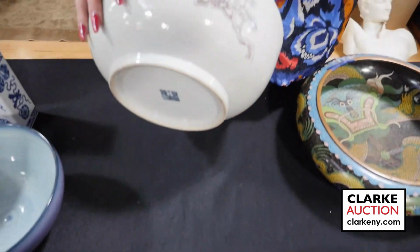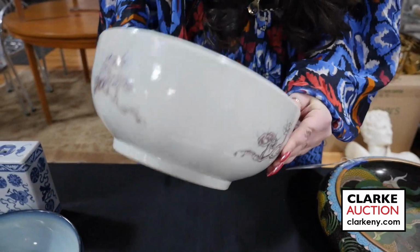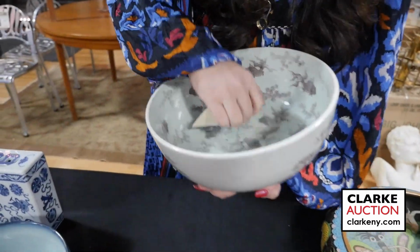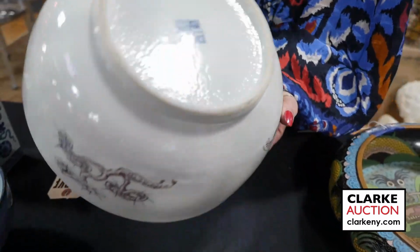$500. Again, from Walk-in Wednesday, we have this wonderful Chinese iron red, blue and white bowl. So there are koi fish to the interior, and then you can see a nice mark to the underside.